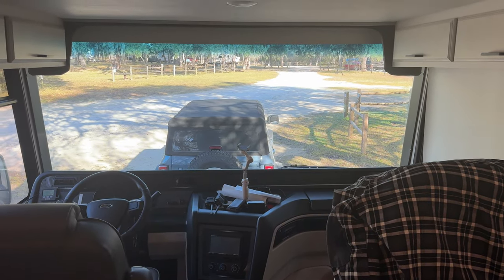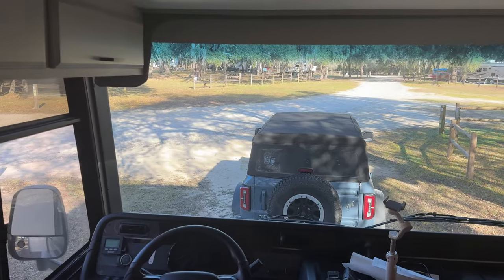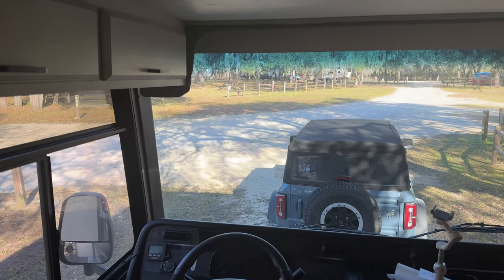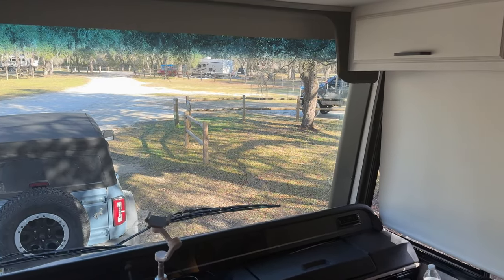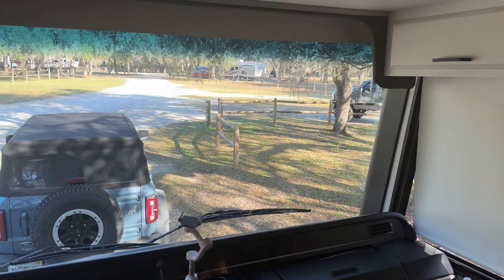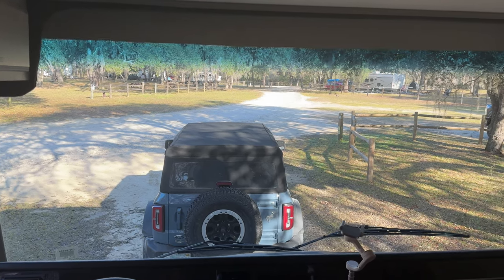We absolutely love the big Class A windows. That is one thing that we thought we would love, and we surely do love it, because when we're driving down the road, it just feels like, I don't know, it's hard to explain. You can just see everything.